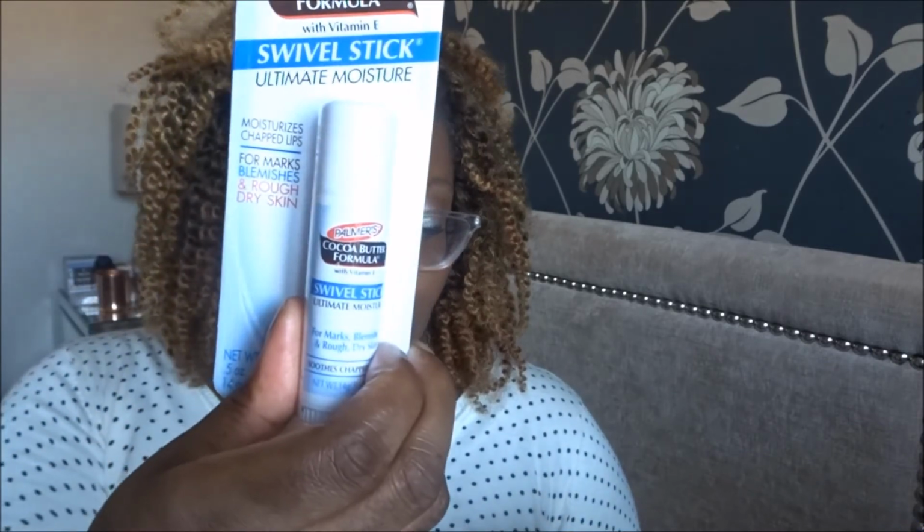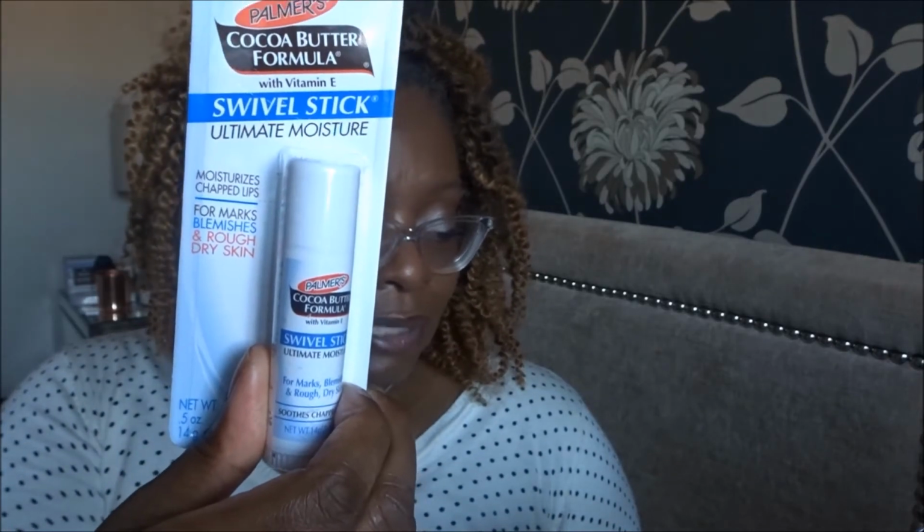So this beauty is the pocket-sized version of the original solid formula, Palmer's Cocoa Butter that we all know and love. It has all the benefits of pure cocoa butter and is great for soothing dry or damaged skin. Ideal to help relieve rough, dry areas, marks and blemishes on the face and body. Also may be used to moisturise and soothe dry, cracked and chapped lips. Yeah, that's good actually. So that's just something I'm going to put in my handbag, because that's actually something useful that I could bring around with me.